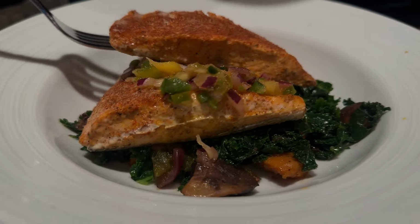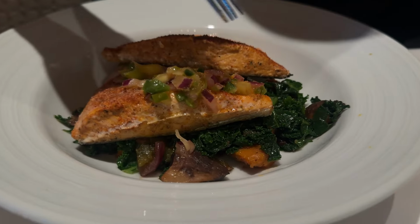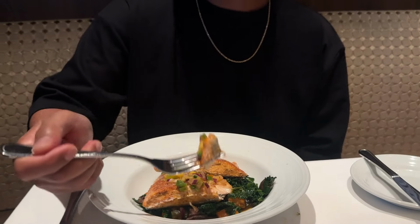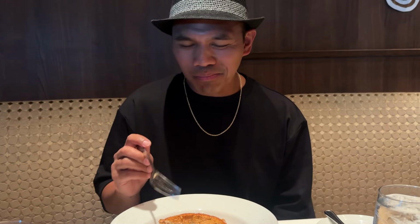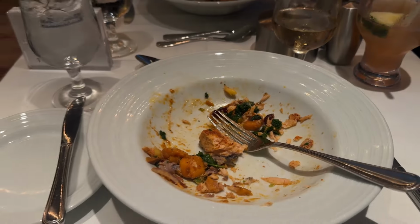So I ordered two salmons and they put it in one plate. So let's do this. Chili lime, good, very good. Man, if you're like me, that likes meat and likes to eat, you have to order two of your main course. Look at that. I killed it again. Two salmons.